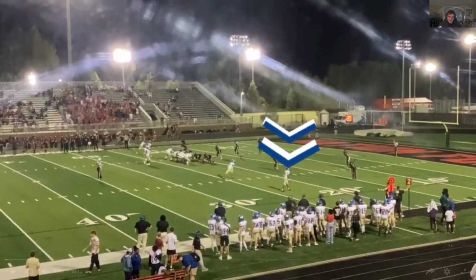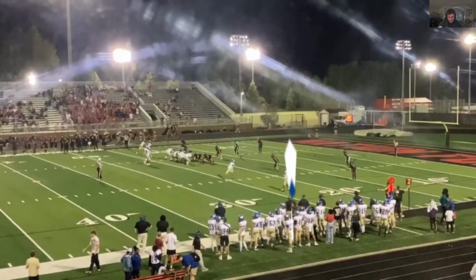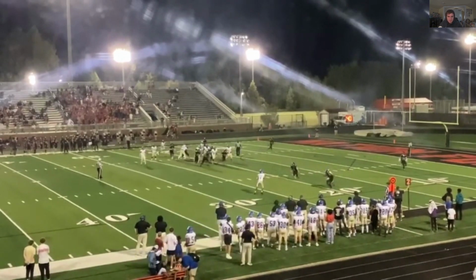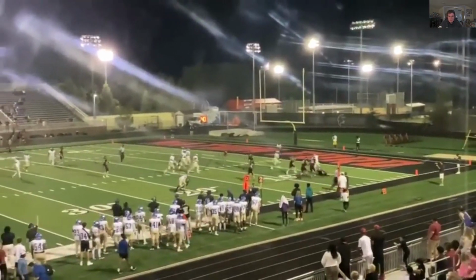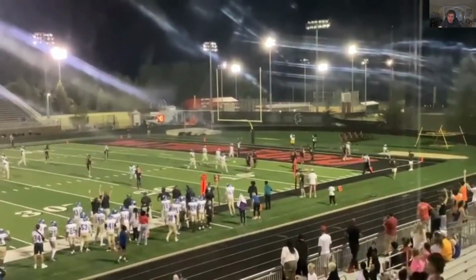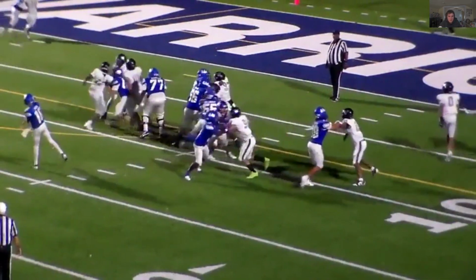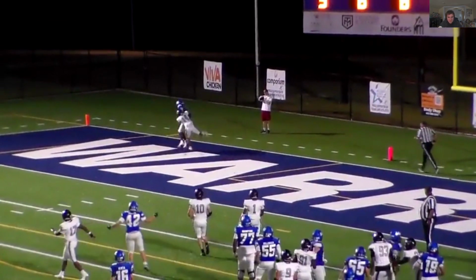5'10", 165, right? That's really where the conversation is going to start with him, and right away you're going to get an elite utility type receiver. His first play absolutely highlights the change of direction, the explosiveness, and that's something that you need at 5'10". 5'10", not the worst. You know, we've watched, I think, as low as 5'7", really 5'9" receivers. 5'10"s definitely can make it work as a slot receiver at the next level.